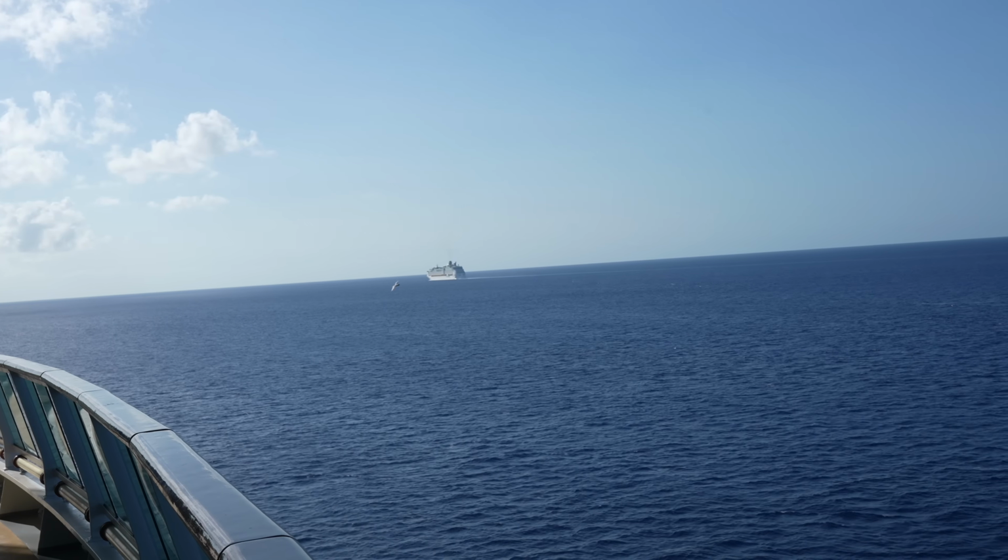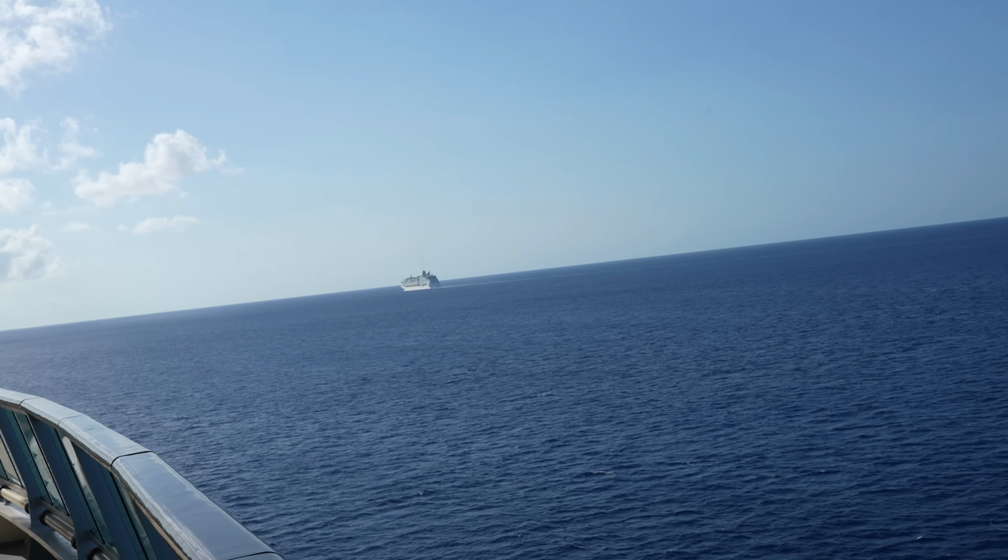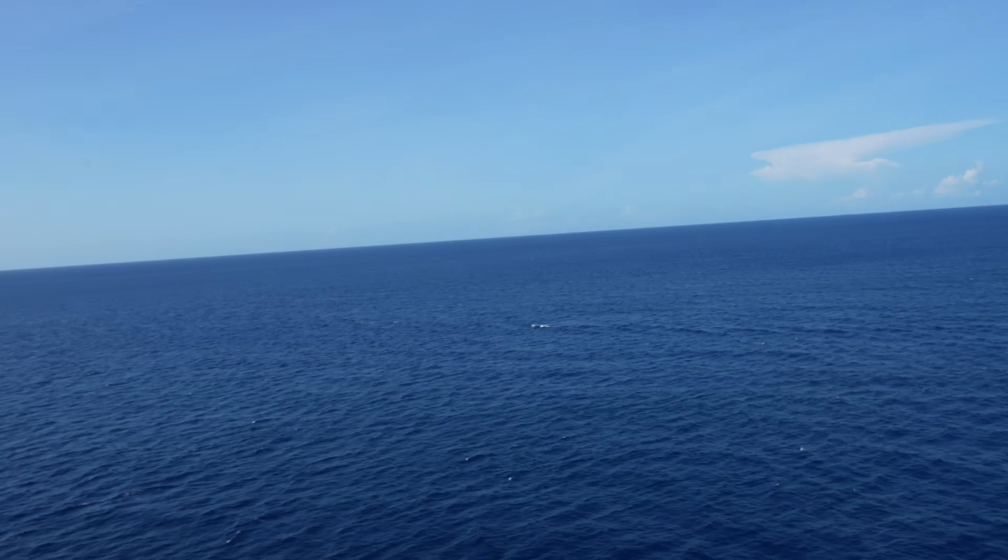So we have made it outside on deck 12. You can see Adventure of the Seas over there, leaving Perfect Day at the same time we did. What?